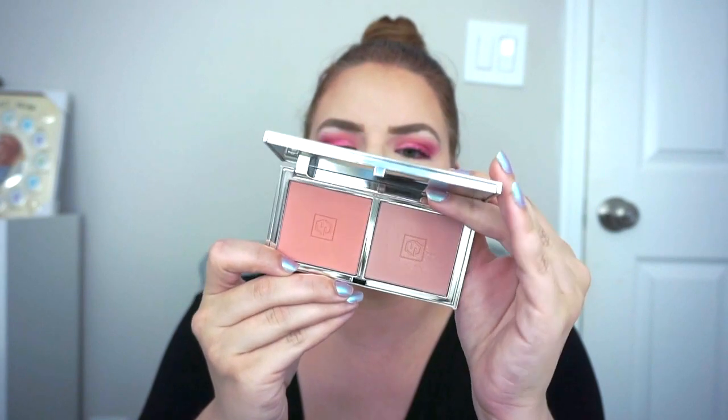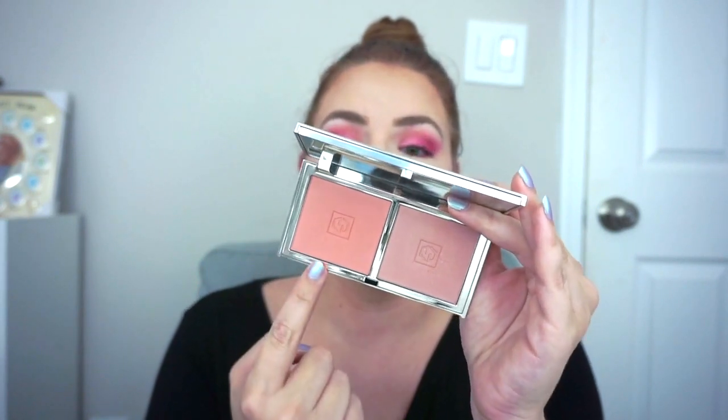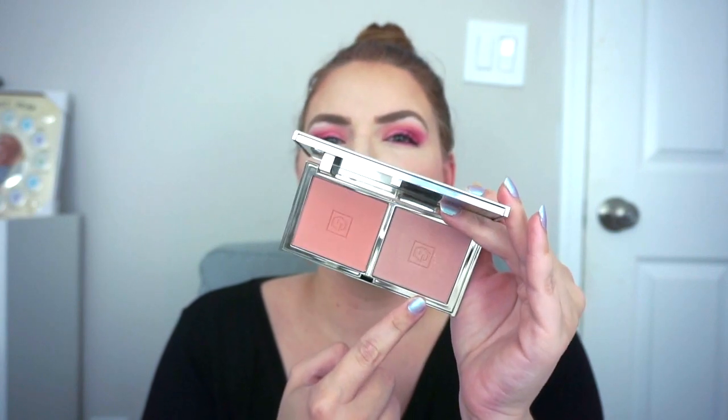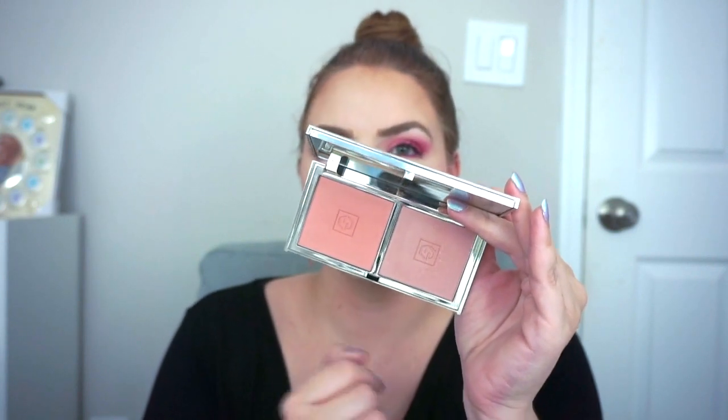This is the Jouer Blush Duo in Adore, and I think that Adore Me is great, but Hold Me is so pale. I don't know who this would work on, and that's a bummer. If I had just this shade on its own, I would like this way more. Then I have these random blush pans, and I don't do good when things are random.